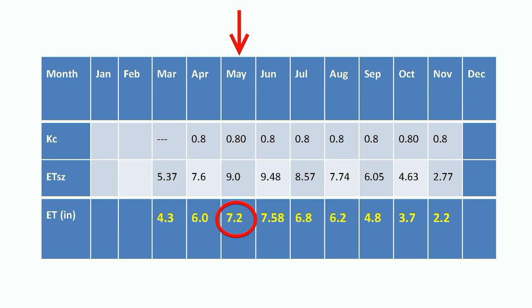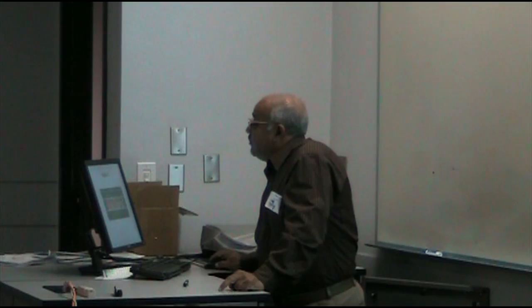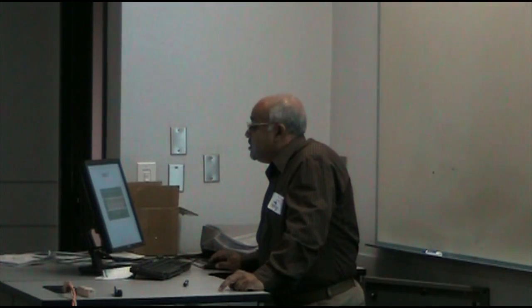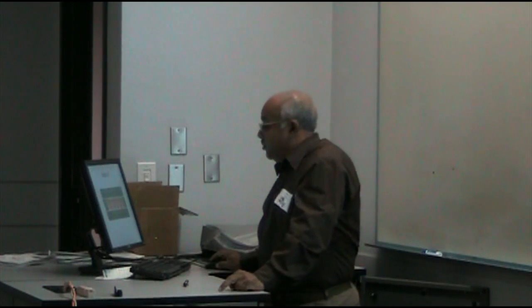So these are the average coefficients for the different months of the growing season for alfalfa. So for the first cycle, for the first cut, these are your requirements, and the next cut is going to be about 7 inches, and the next cut is about 7.6, and just go through that. Okay.